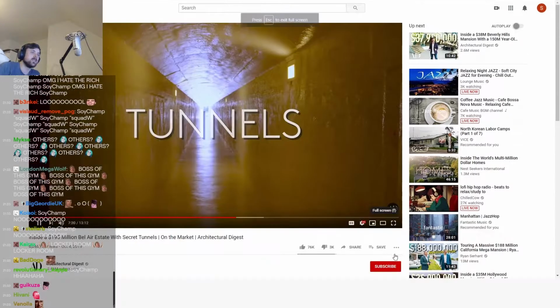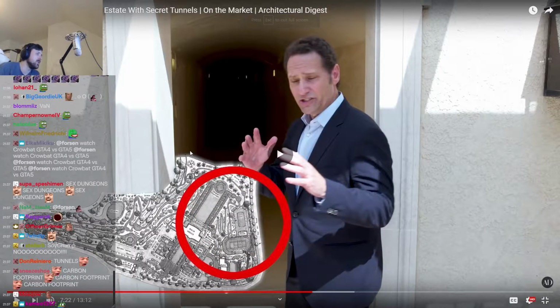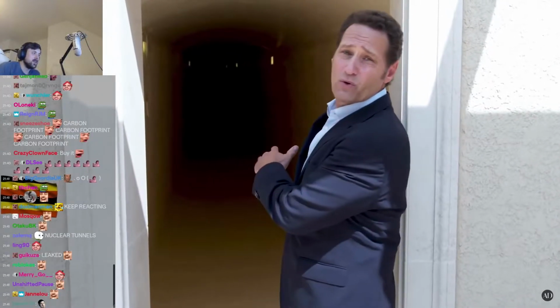And these are the secret underground tunnels. Not that secret now that they're on YouTube. They lead you from the pool to the house to the outer walking grounds. They were built back in the 1930s by the original owner, Lynn Atkinson, who was a renowned civil engineer. And the echo is wild. Come on in.